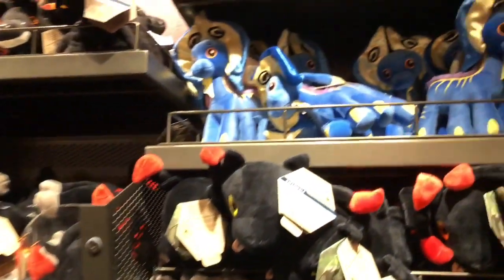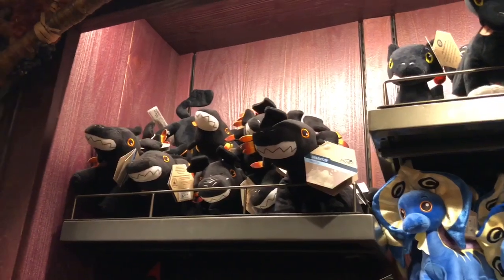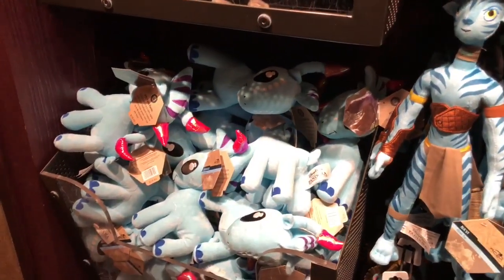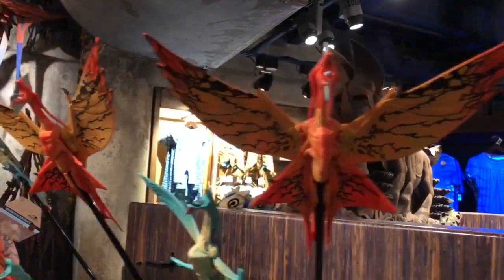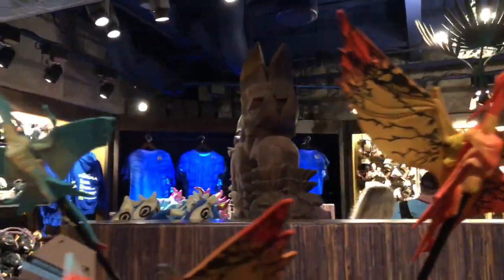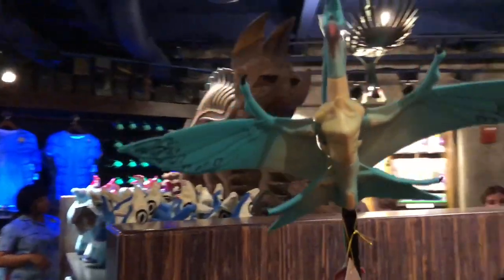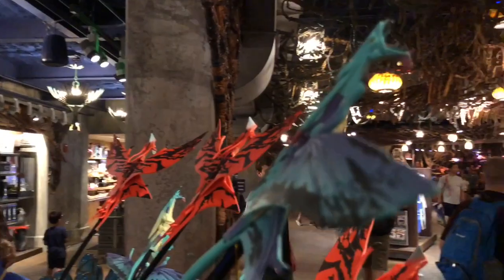Some of the wildlife from Pandora. It looks so cute and cuddly in this form. The mountain banshee. The natives call it the Ikran.